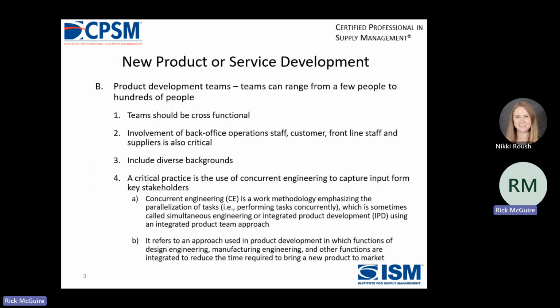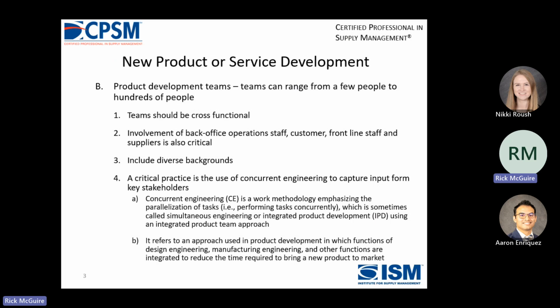So concurrent engineering, otherwise known as CE, is a work methodology emphasizing parallelization of tasks. In other words, you're not waiting for one sequence to get done before you start the other. You start them both around the same time, which is sometimes called simultaneous engineering. So concurrent engineering or simultaneous engineering is the same thing. Also, integrated product development has been used a time or two, using an integrated product team approach. So they all mean the same thing. It's basically concurrent or simultaneous engineering.